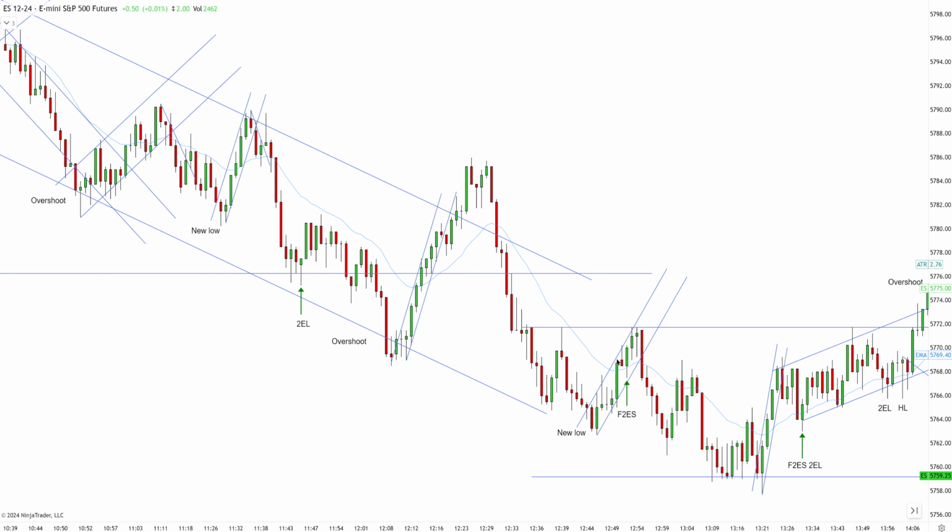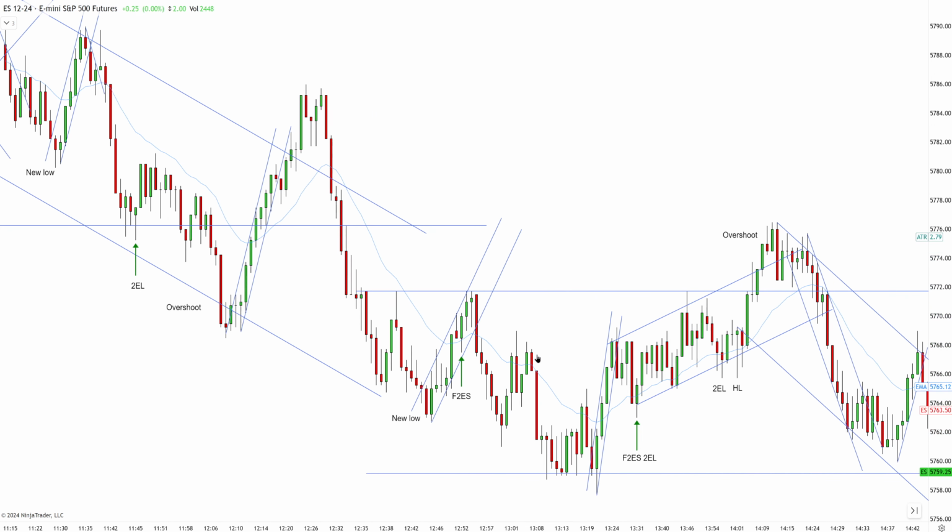I decided to mark this failed second entry short. I was on my break when this formed, but in hindsight, it doesn't look that bad. There's a break, push to new extreme, failed second entry short above EMA. This one ended up being a losing trade, but not a bad trade when I'm watching this in hindsight. So I decided to mark it decent entry.